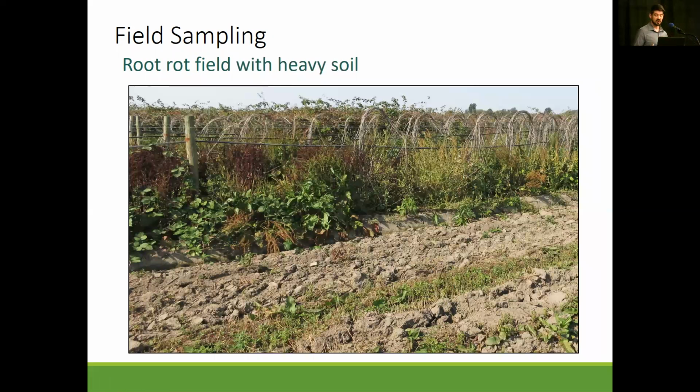The other big characteristic that is associated with root rot is a heavy soil with a lot of clay. So when I see soil starting to clot up into big, hard clods, I know that that's a site that root rot's going to be more of a problem. And here, this first row of plants is all dead from Phytophthora root rot. And you can see the broadleaf dock that has filled in the spaces as those plants died out. And thank you for telling me which dock it is.